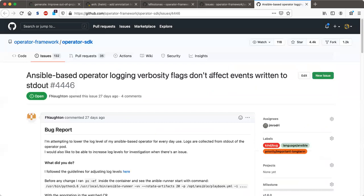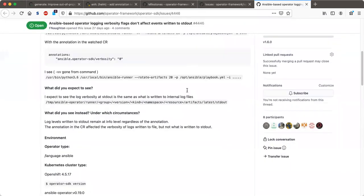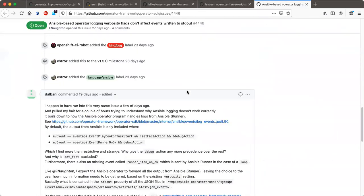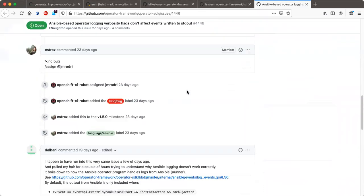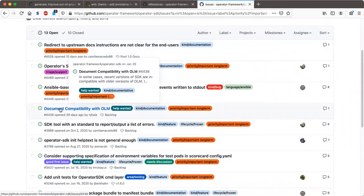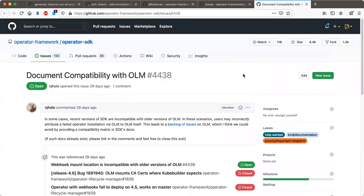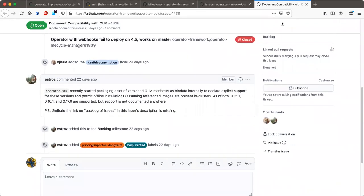Ansible-based operator logging verbosity flags don't affect events written to standard out. These are the Ansible flags in the Ansible operator image, right? As opposed to the Kubernetes flags of the operator image pod. Yeah, I believe so. Oh, this is in 1.6. Yeah, it's already in 1.6. Documentation compatibility with OLM. So this is help wanted in the backlog. That seems okay. If it's got help wanted on it, then we should leave it there.